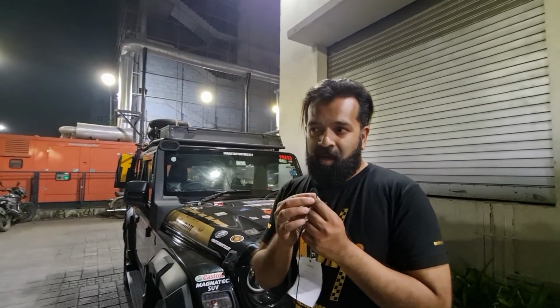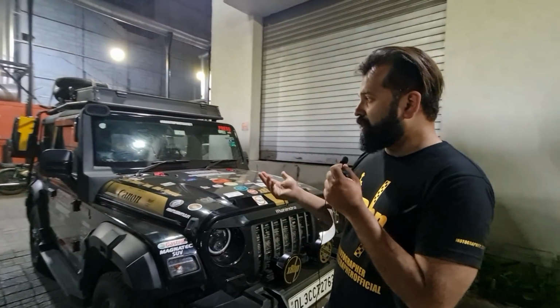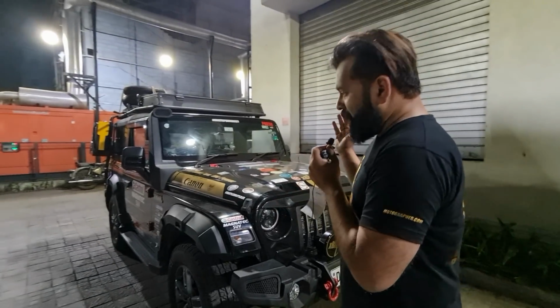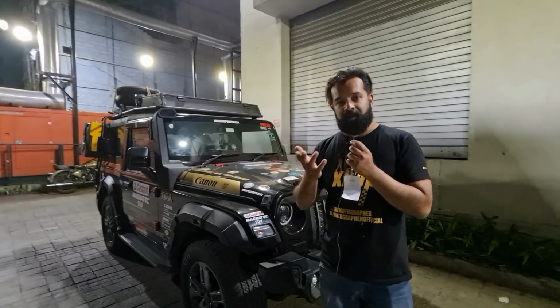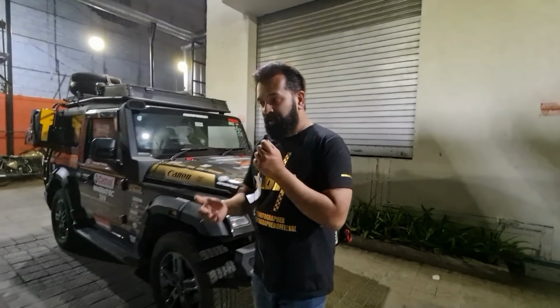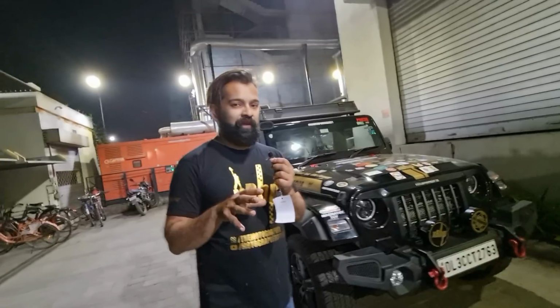Anyway, coming back, why I bought this is because I wanted it to complement my personality, and I always wanted a car because my previous car was 10 years old already. I picked it up, and the very next day I dropped it to Bimbra 4x4, which is one of the best customization studios in India. Let's talk about the modifications, because that is what this whole video is about.